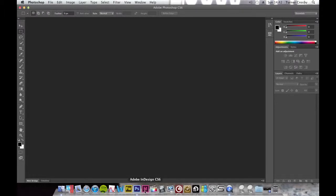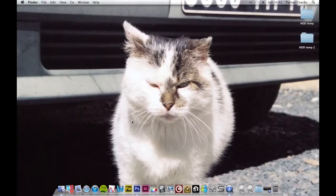InDesign, I use InDesign quite a lot instead of Word, especially for doing coursework. For example, if I have to use lots of pictures in my maths coursework, like the pictures of graphs and stuff, and if you try and do this in Word, it's just really frustrating.